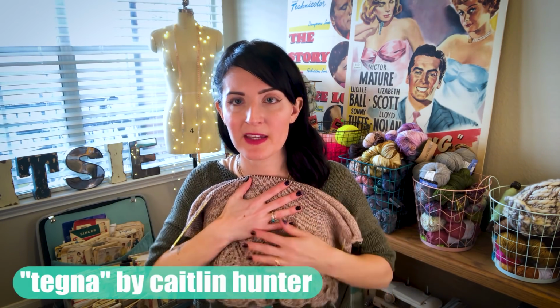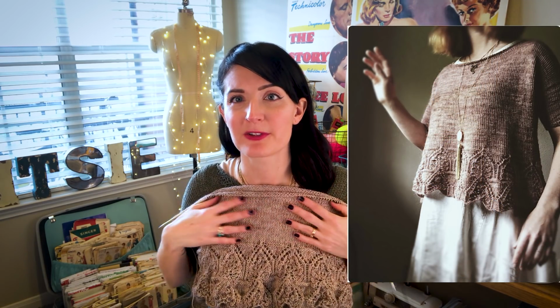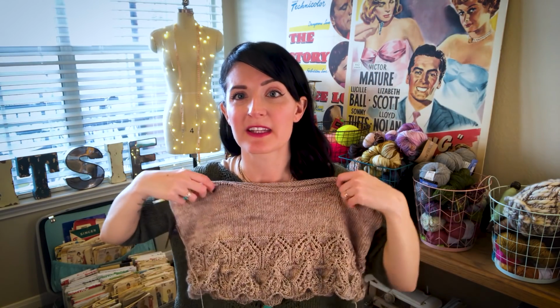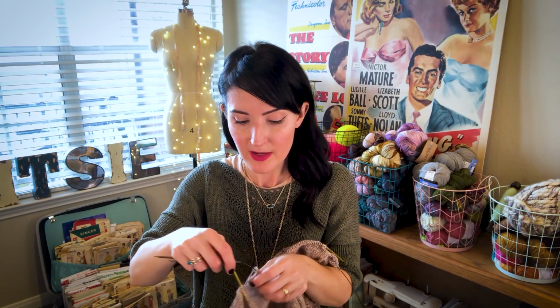This is the Tegna pattern by Caitlin Hunter, and I know this is a pretty popular pattern right now, and for good reason. I think it's gonna be really nice for summer, and again, it's another one of those pieces that you can layer over other tops, and it would be really cute. So far, this is what I've got.